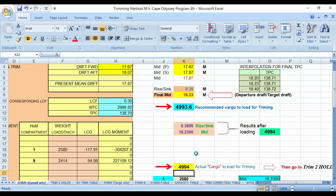So this is a really accurate program. You just trust on your program, trust on this formula of how to get this trimming amount or recommended cargo to load for trimming. So this is very important. You have to abide by this formula or this program that it is giving you. Whatever the draft surveyor says, don't listen to him. Just follow what you have in your program. Just stick to this one. No matter what he says, just stick to it.